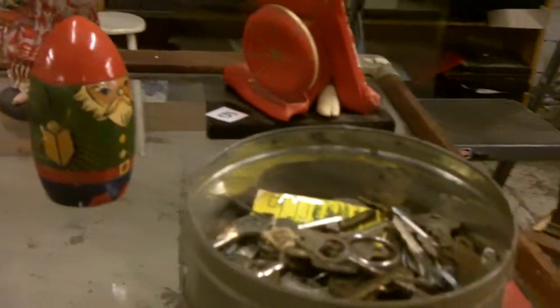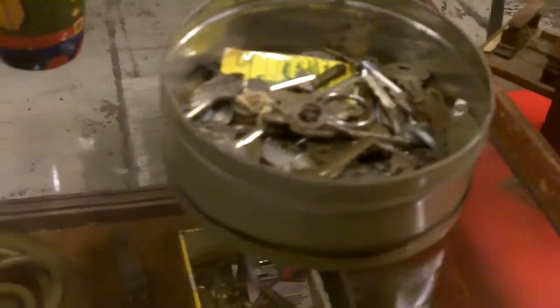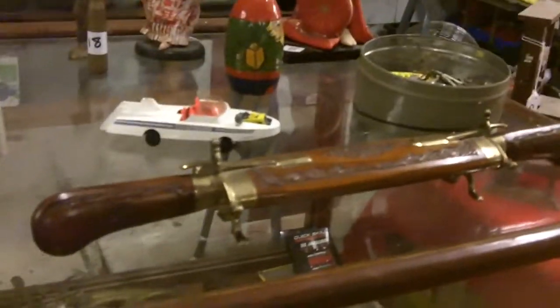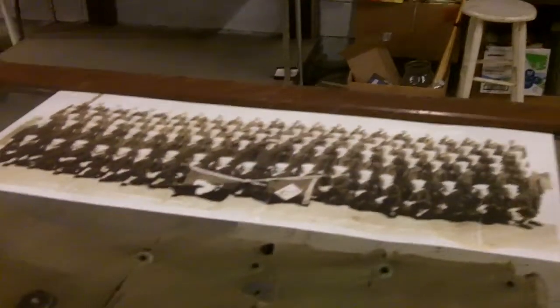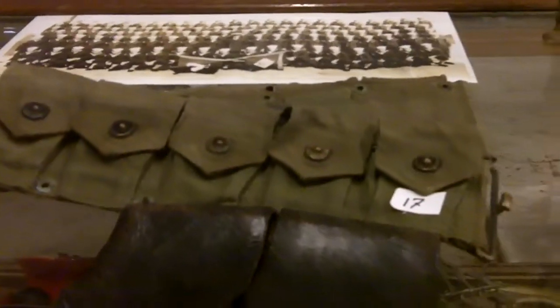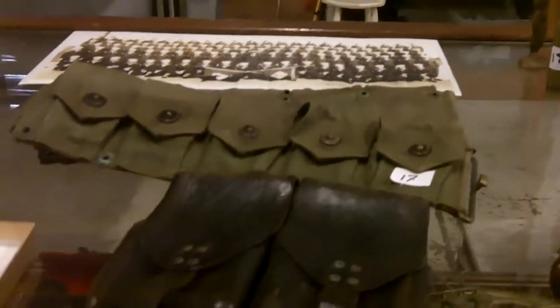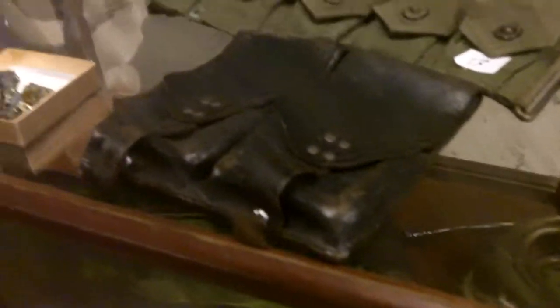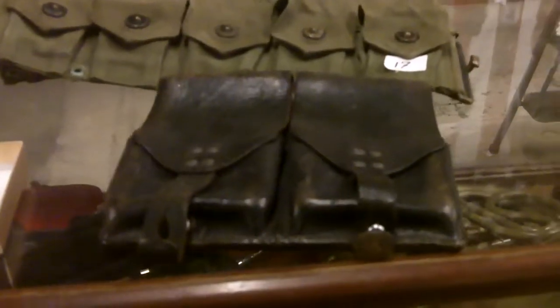I'm gonna ramble. All kinds of keys. Those are neat, those carving sets. Made in India. They're pretty nice. Neat old picture of a naval class in 1945. There you go. There's your Garand, your M1 ammo belt. I'm not sure what. Does have markings on the back.